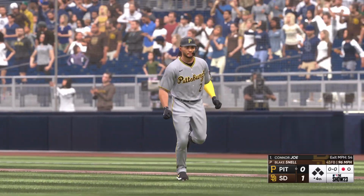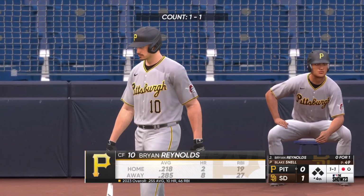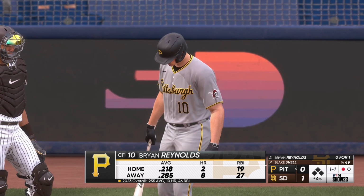The center fielder, number 10, Brian Reynolds. Brian Reynolds, the next Pirate to hit. Reynolds having a lot more success on the road this season.